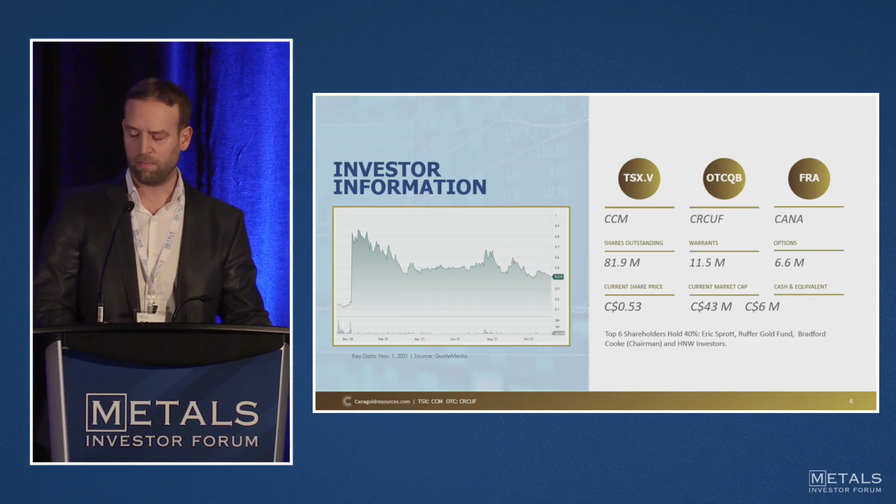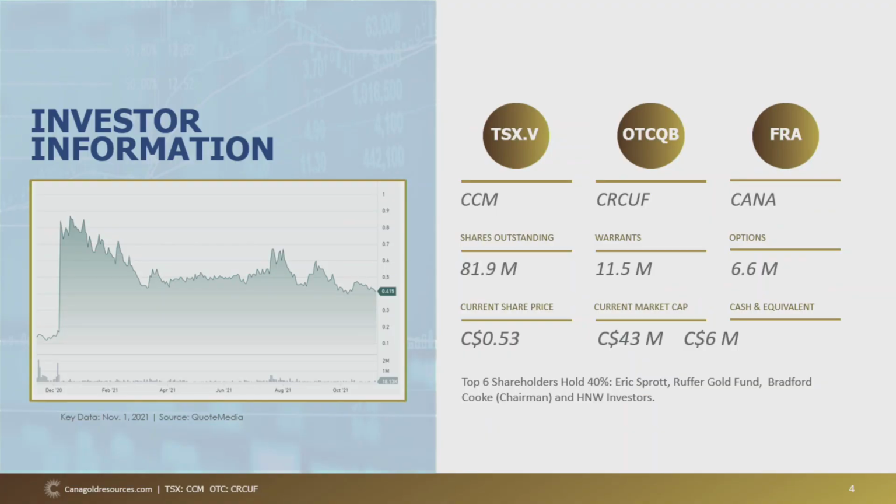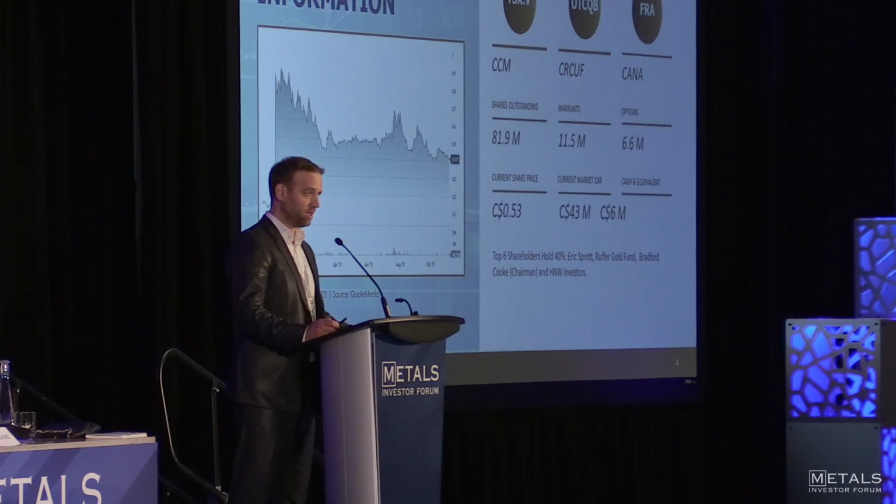So a snapshot of our public company information: we have 3 listings: Big Board in Toronto here in Canada, the OTC-QB in the US, as well as the Frankfurt exchange over in Germany. 2 weeks ago, we actually just closed a flow-through financing where we raised $5 million at 50 cents with no warrant. So we now have about 82 million shares out. The 11.5 million warrants you can see there, those are associated with the financing that we did last summer. And we're currently trading at about 53 cents. With a recent news release, we're starting to see some volume and action in our stock, and I'll talk about some of those news releases.